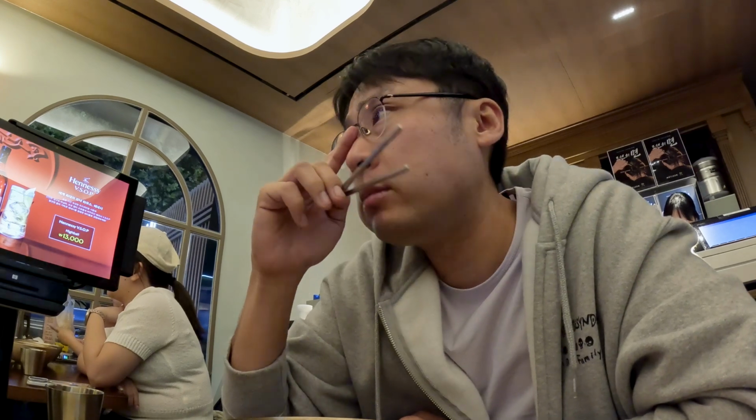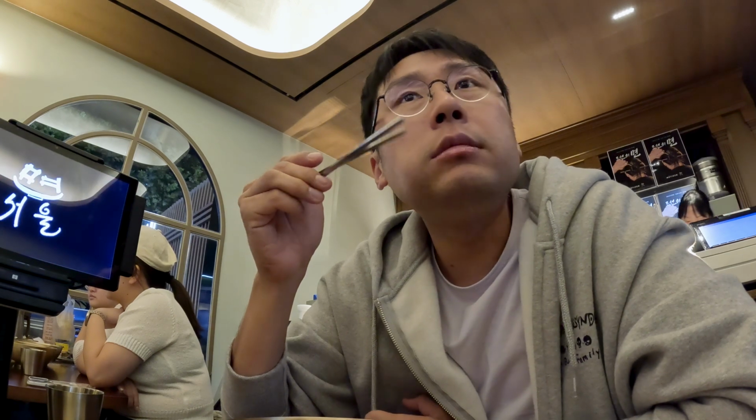It doesn't have the same sort of impact to me as a barbecue or a grill, which you'll see in other Korean cuisine. The meal was also very short, and so I just don't have a very impactful impression from this meal. But again, I did absolutely love the noodles, and I will definitely be coming back here.